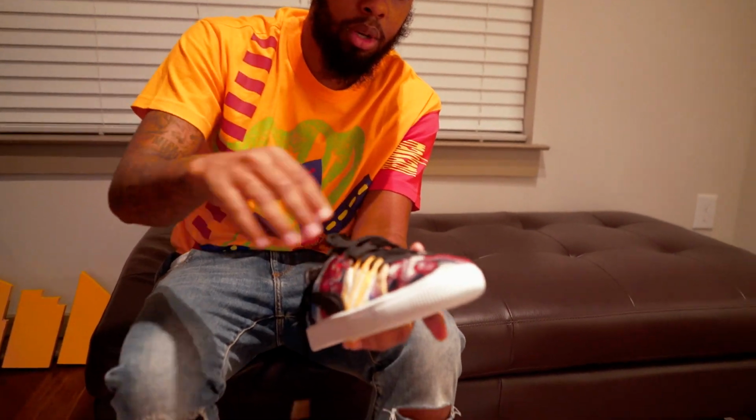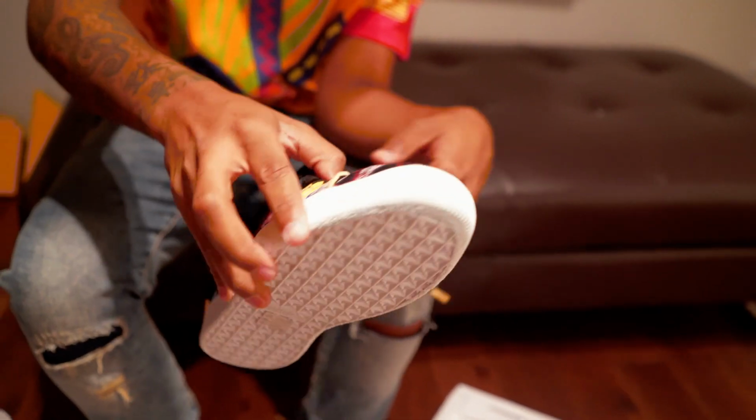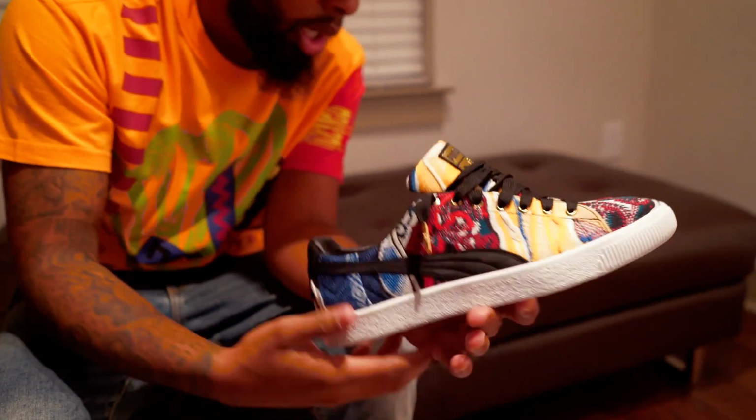$200. Who's going to pay $200 for these? Well, these are selling very, very good. And these are having a lot of buzz on the blogs. And I want you guys to let me know, do you think these are dope or dope? Or are they overpriced? And if you want to get them, the link will be in the bio. YCMC.com. You might can go into your Shoe City locations to cop these.